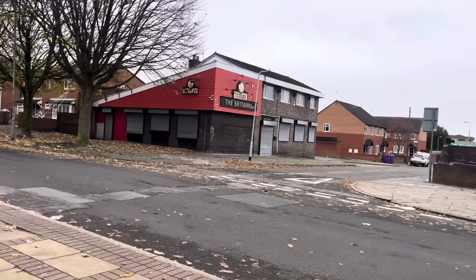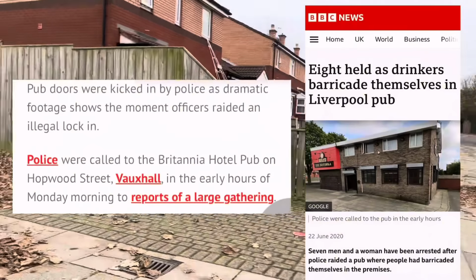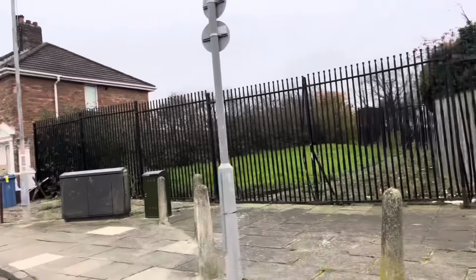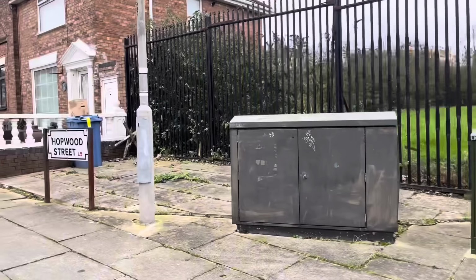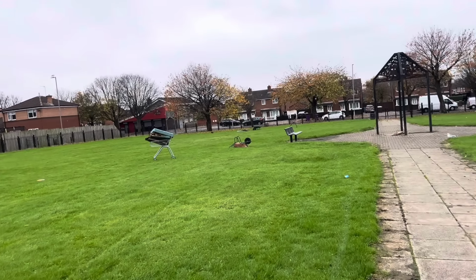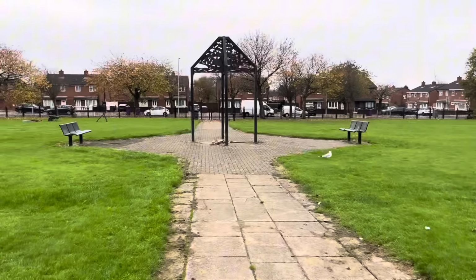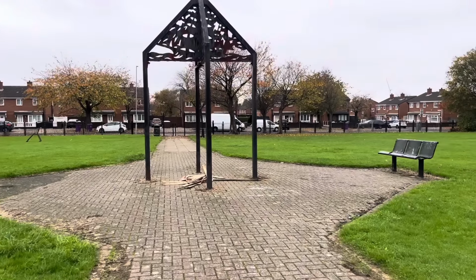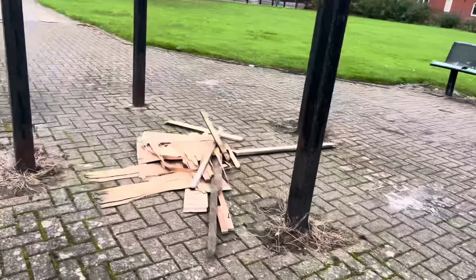This is the Britannia pub at the bottom of Hopwood Street, which again hit headlines, albeit in lockdown, but again it didn't do any favours for Hopwood Street at all. This is just a small communal park at the bottom of Hopwood Street, but as you can see with shopping trolleys and wheelbarrows, it's probably where all the antisocial behaviour does take place, and no doubt this wood will be set alight soon.